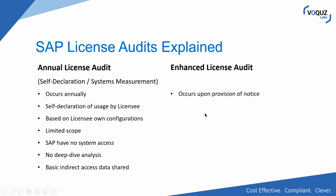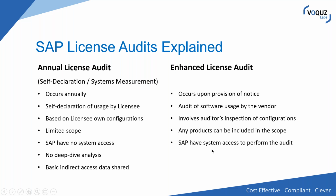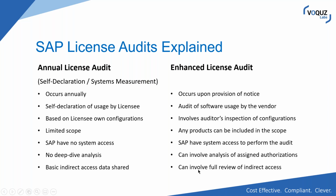An enhanced license audit occurs upon provision of notice according to your contract. Audit of software use is performed by the vendor themselves. It involves the auditor's inspection of system configurations. Any product can be included in the scope, and they do have the right to access your systems, whether that be on-site or remotely, and can involve more detailed analysis, such as looking at things like assigned authorizations as a basis for determining licensing, and can involve a full review of indirect access.